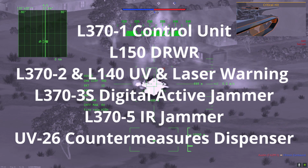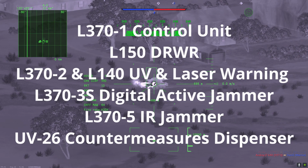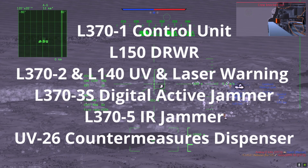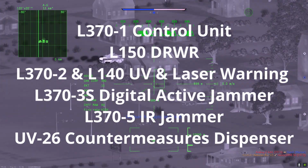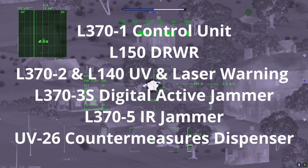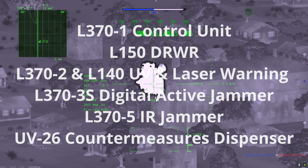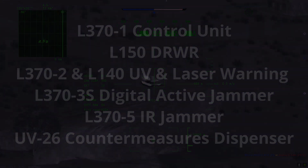This integrated system allows the equipped helicopter to defeat infrared, laser, and radar-guided threats through the use of active countermeasures such as jamming and expendable chaff and flares. The system works largely automatically in War Thunder, providing laser warning, missile approach warning, jamming, and finally automatic chaff and flare deployment if you have the system slaved to the missile approach warning system.